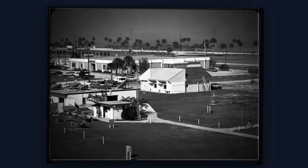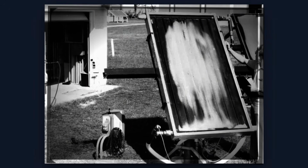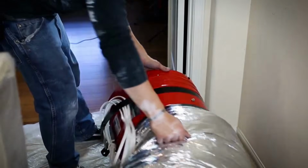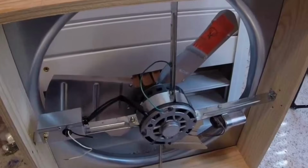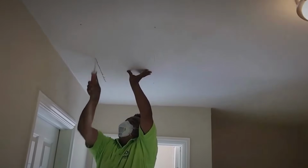Even in Cocoa Beach, Florida, the Florida Solar Energy Center measured meaningful savings. Not 90%, but enough to pay for the fan many times over. None of these are deal breakers, but they are worth knowing before you cut the ceiling open.